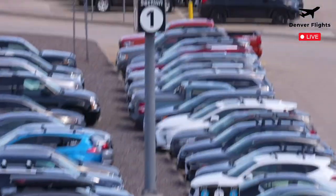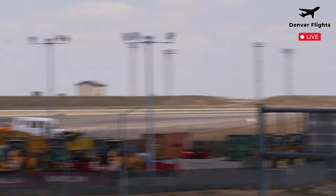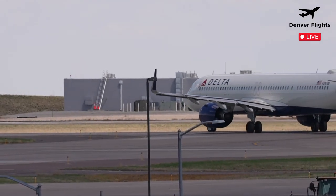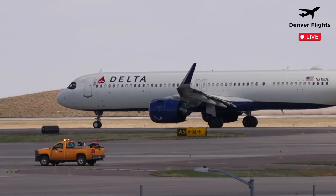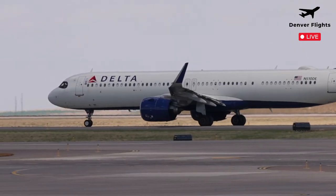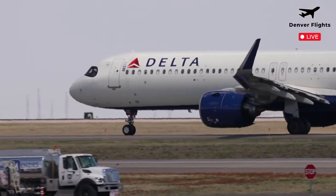Let's take a look at the United taxiing back from landing at 17 right here, going behind the hill. In the meantime, let's take a look at that Delta. Southwest 1763, Denver Tower, wind 150 at 21, runway 17 right, clear to land. Clear to land, 17 right, Southwest 1763. Love how close we are to the airplanes today.